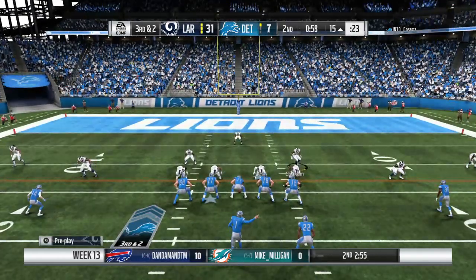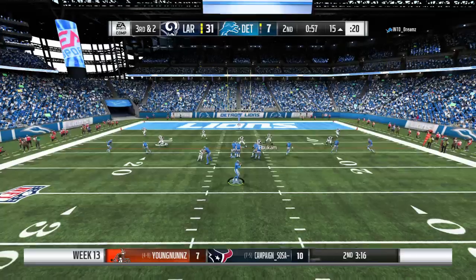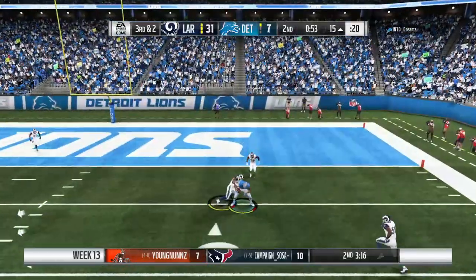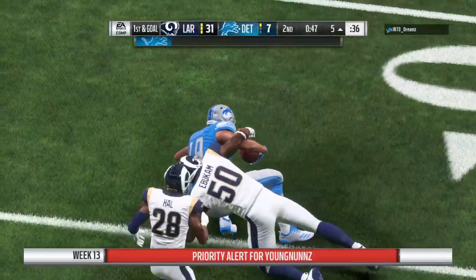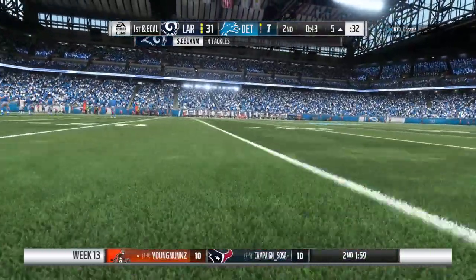Hurry up, here we go. Back to throw, and he'll find Galladay. That's complete, and able to get him down, but he does reach the 5. They're able to convert on 3rd down, and that sets up a 1st and goal.